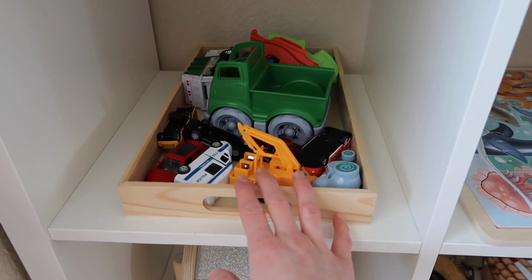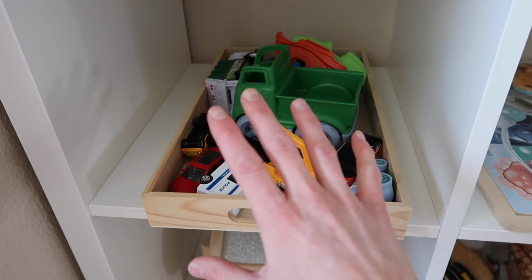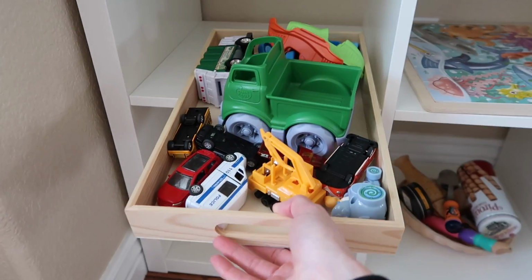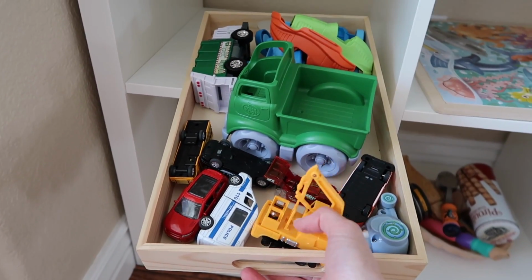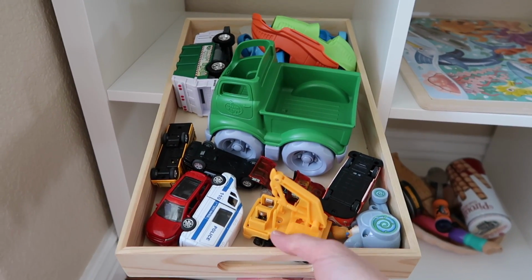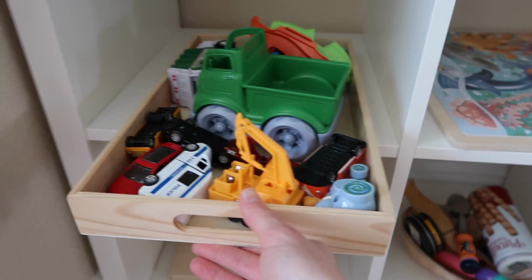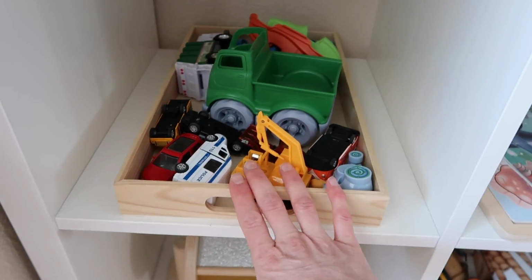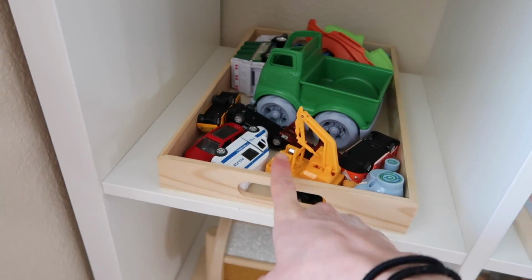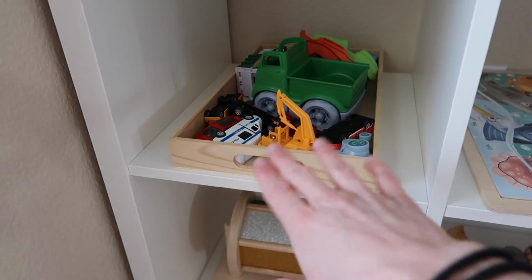Right now, Kylie is very into vehicles. Actually, I say right now, she has always been into vehicles. She loves cars and trucks and construction vehicles and anything like that. So this is just our small collection of different vehicles that she has gotten since she was born, basically, all in one little box for her to play with. And I'm actually getting her a set of roads for Christmas to use them on. So she's gonna have a lot of fun with those, even more so than she already has coming up soon.